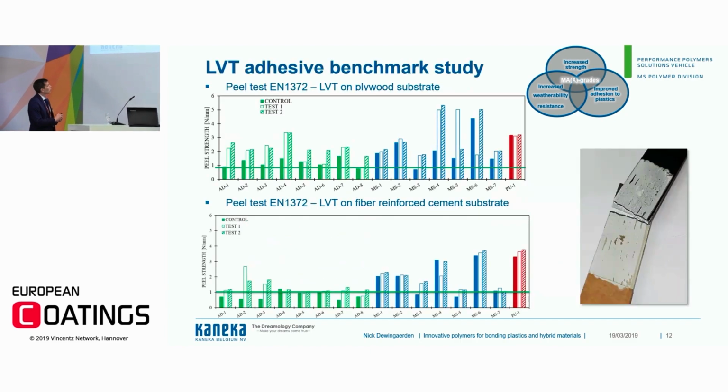We did a benchmarking study where we took 8 acrylic dispersions, which are water-based dispersions, and compared them with 7 MS polymer-based formulations, and also one 2-component polyurethane formulation. We compared the data on a peel test on PVC with 2 substrates, a plywood substrate and a cementitious substrate. And there we listed 3 different curing cycles.